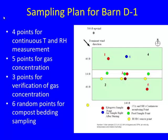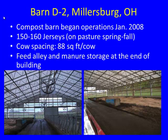So basically our sampling design philosophy is to try to uniformly sample the barn to see where the problems are, if any. The second barn is in Millersburg, and this barn has manure storage at one end of the building, inside the building after the feed alley scraping of the manure, and this is the bedding. They have Jersey cows, 150 to 160, with 88 square feet per cow.